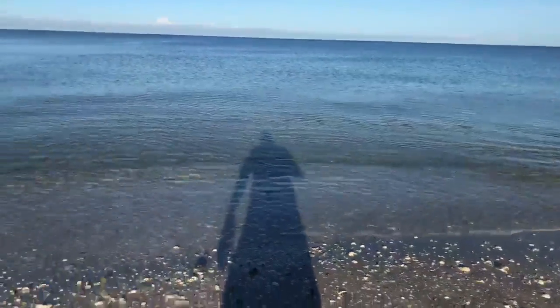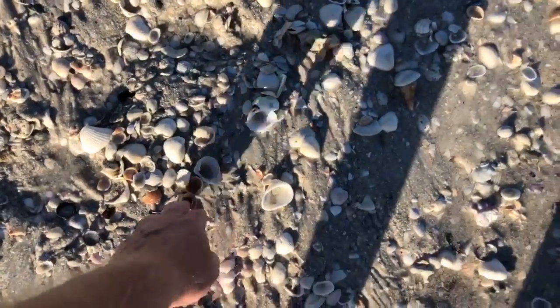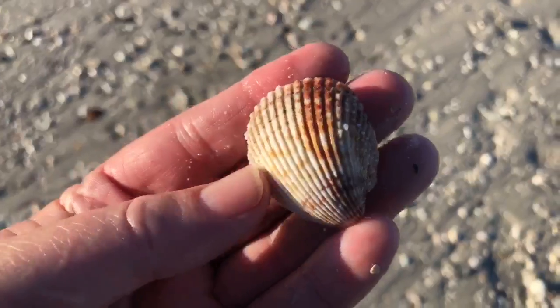Boy, there sure is a lot of shells out here. A lot of them. I've seen lots of these little cockle shells as I've been walking along the beach. I've seen a lot of these.